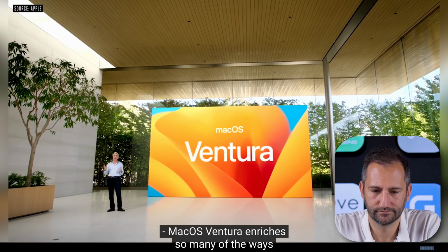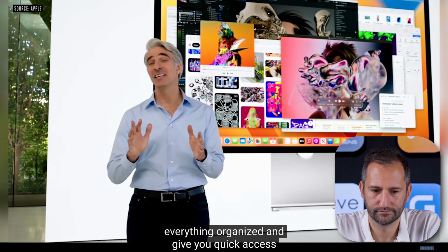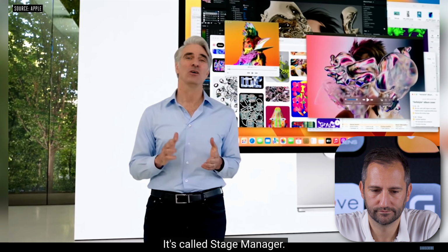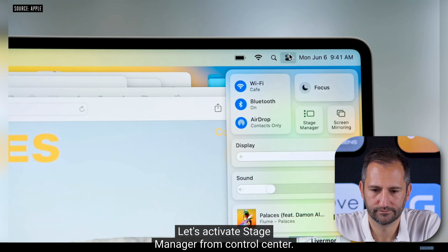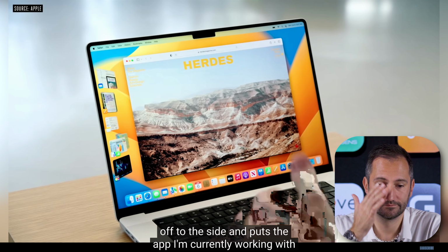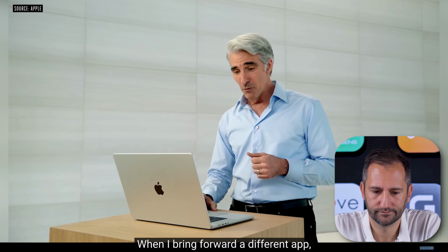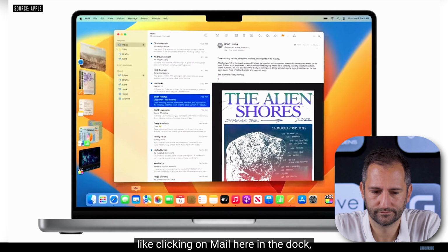MacOS Ventura enriches so many of the ways we use our Macs. This year, we have a new way to automatically keep everything organized and give you quick access to your windows. It's called Stage Manager. Let's activate Stage Manager from Control Center. As you see, it automatically arranges all my windows for me off to the side and puts the app I'm currently working with front and center. When I bring forward a different app, like clicking on Mail here in the dock, you'll see that it's brought to the stage.